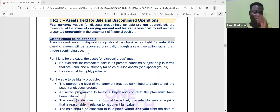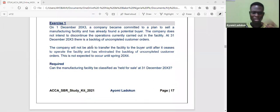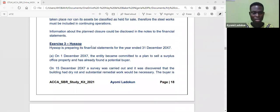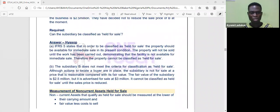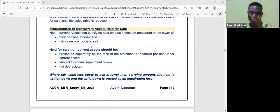If you remember, I was able to establish why and how IFRS5 can be used for earnings management as well. I said 3 things will happen. The asset will be presented separately on the face of the financial position, it must be subject to annual impairment tests, and assets held for sale are no longer depreciated. So we spent a lot of time. We looked at this exercise, and we looked at exercise 3 as well, and that's where we stopped. Then I needed to now explain measurements.